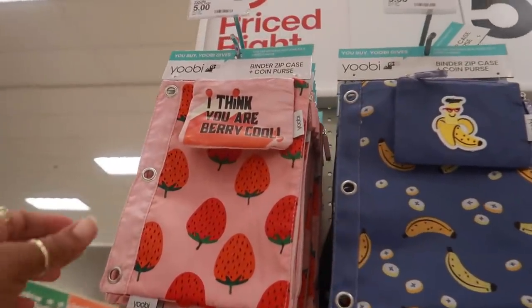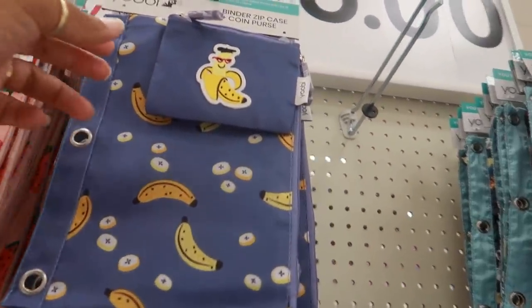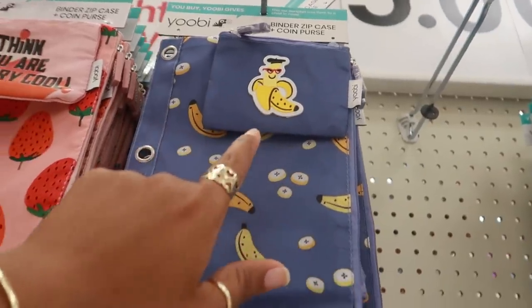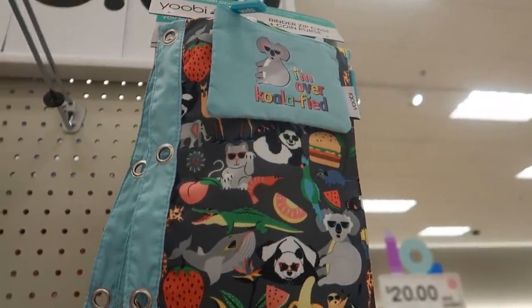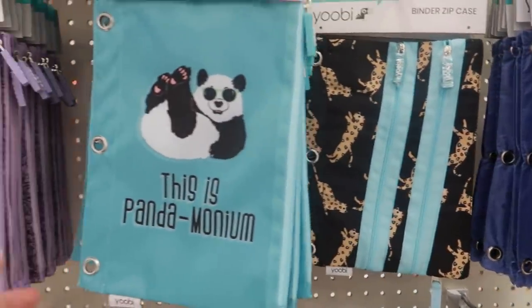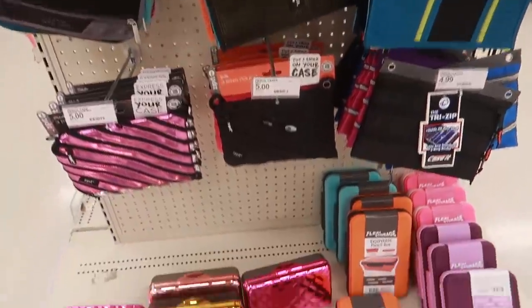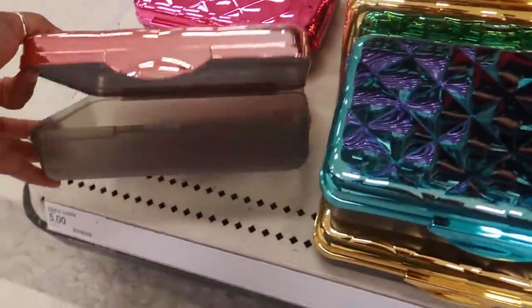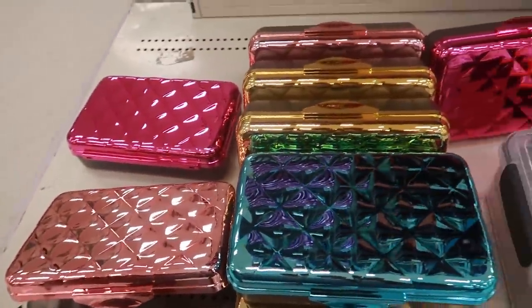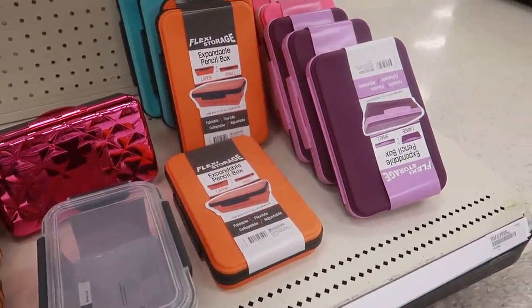Binder zip case and coin purse right here. Super cute. Strawberries. Look at the banana. I like that. These are $5. And these are Yubi. Is it Yubi? Yubi. This is Pandemonium. So lots of those, and these down here are $5. Expandable pencil boxes right there are also $5.